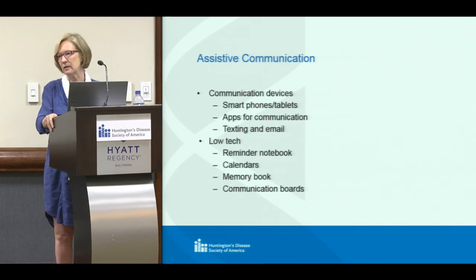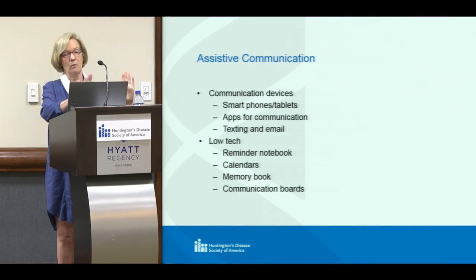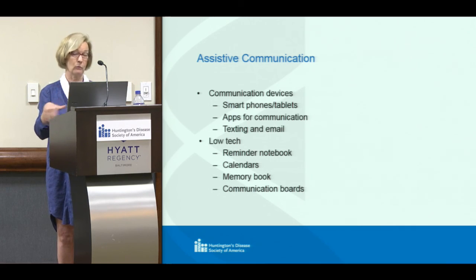Calendars, memory books, pictures of things that people can relate to, and communication boards, things that have maybe what I want to say, and some pictures or written words if reading is still something they can do. Communication boards are used, and they're so easy to make, they really are, because you just make them to fit your person.